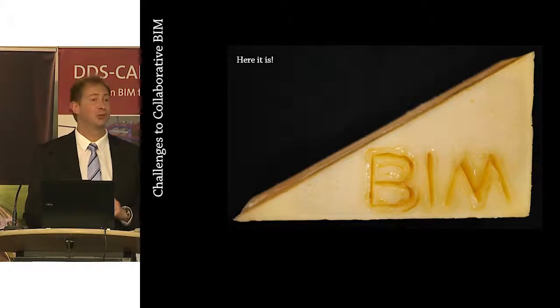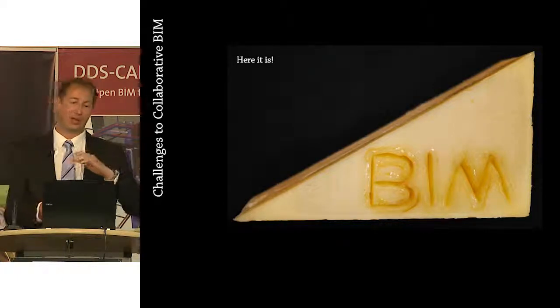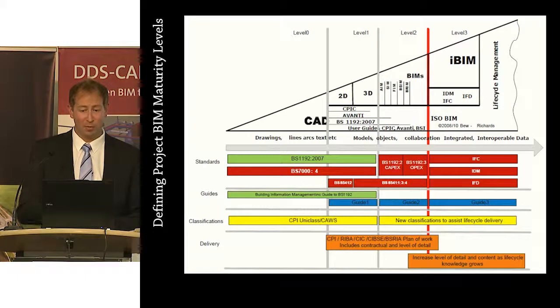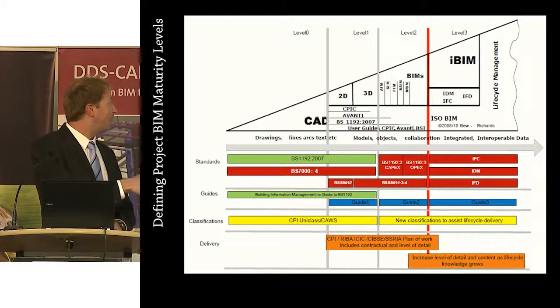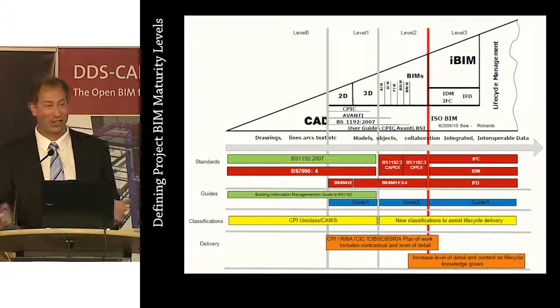And here it is. And if you want to understand what that wedge actually means, you should travel to a place in the United Kingdom called Cheddar, and then you can get a better understanding of how we interpret BIM in cheese. The real BIM capability and BIM maturity diagram is this one here, which you've seen previously. And as you can see, the red line represents there on the screen. That's something you probably see in every BIM presentation in the United Kingdom.